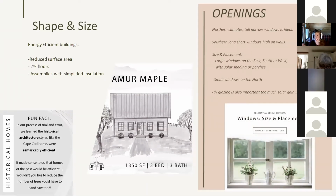So then the next design concept, besides having a great shape, is where you put your openings. And openings are in the forms of windows and doors. And it's different for northern climates and southern climates. And I have a feeling most of us, myself included, are in the northern climates. And so in northern climates, you want to have windows on the south, well, east and west as well, but east, west, and south side of your building.